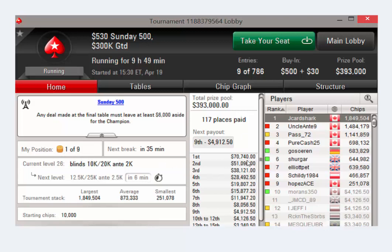First place is $70,000, which is a pretty good amount of money. This tournament normally gets a pretty good amount of people, usually between 700 and maybe 1,000 players. This week it had 786, which is a pretty standard field. And this tournament is actually very similar to tournaments that you will play live, like $1,500 buy-in World Series of Poker events or $1,500 buy-in Heartland Poker Tour events, stuff like that.